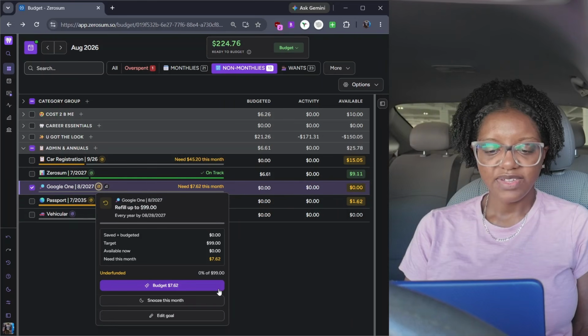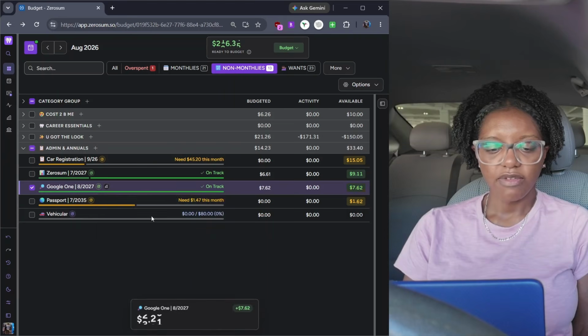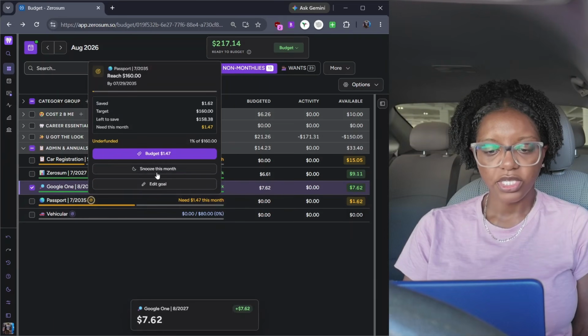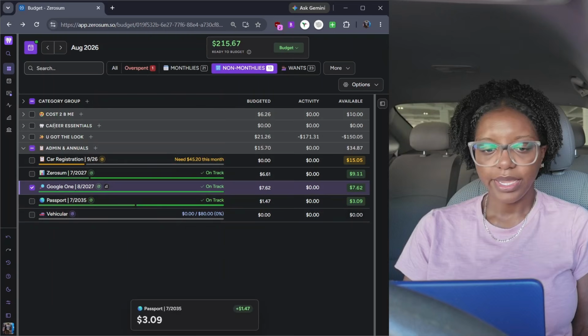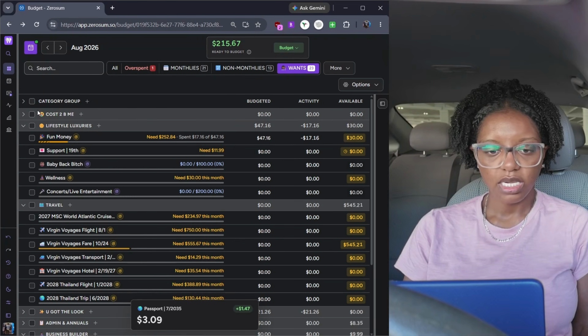Right. So they're saying 762 this month. So theoretically, technically, I should budget it. Fine, I'll budget it. Passport, you know what? I'll budget that too. Why not? All right. So then I have $215.67. Let's go to the want, see what's there.